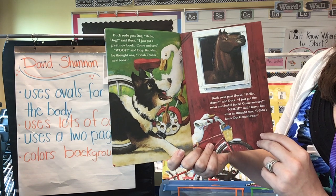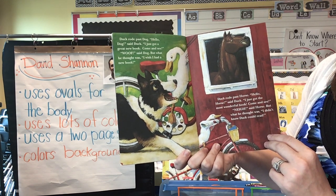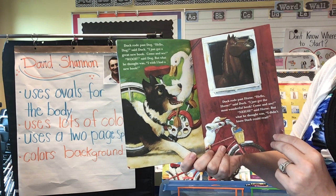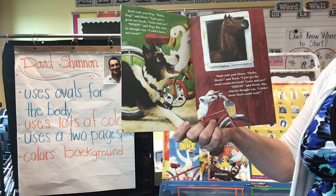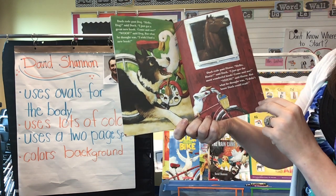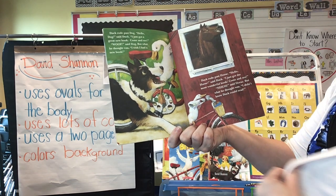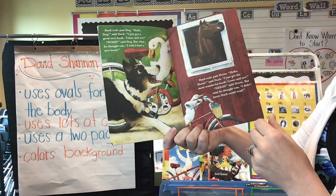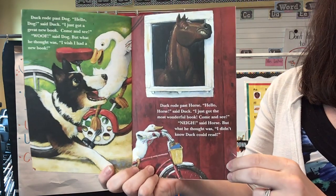Duck rode past Dog. "Hello, Dog," said Duck. "I just got a great new book. Come and see." "Woof," said Dog. But what he thought was, I wish I had a new book. Duck rode past Horse. "Hello, Horse," said Duck. "I just got the most wonderful book. Come and see." "Neigh," said Horse. But what he thought was, I didn't know Duck could read.